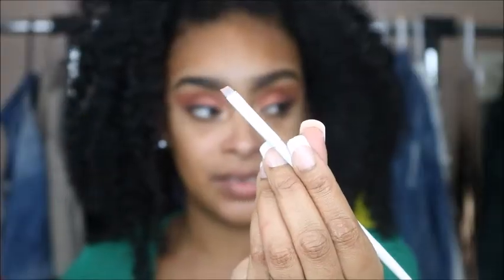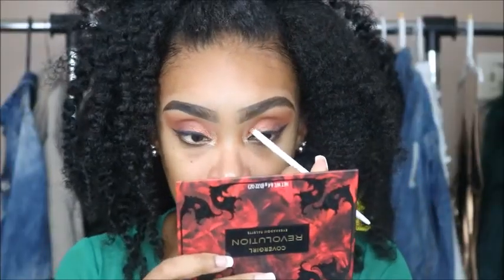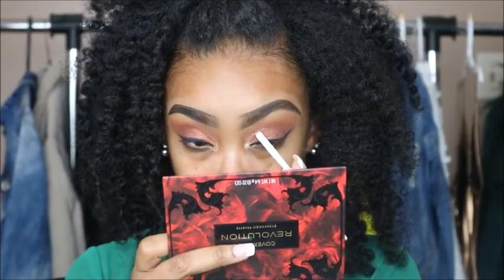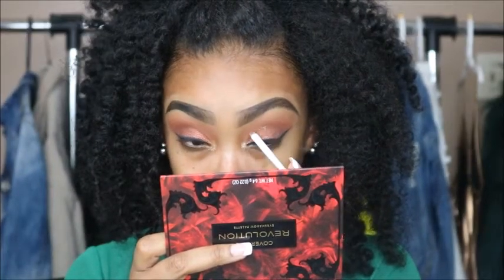I'm going to take a little bitty angled brush. This one is by Wet n Wild, and I'm going to take some of that glitter eyeshadow onto this brush. And I'm going to drag this in my crease area. I'm going to cut my crease with it basically. So we are done with the eyes.